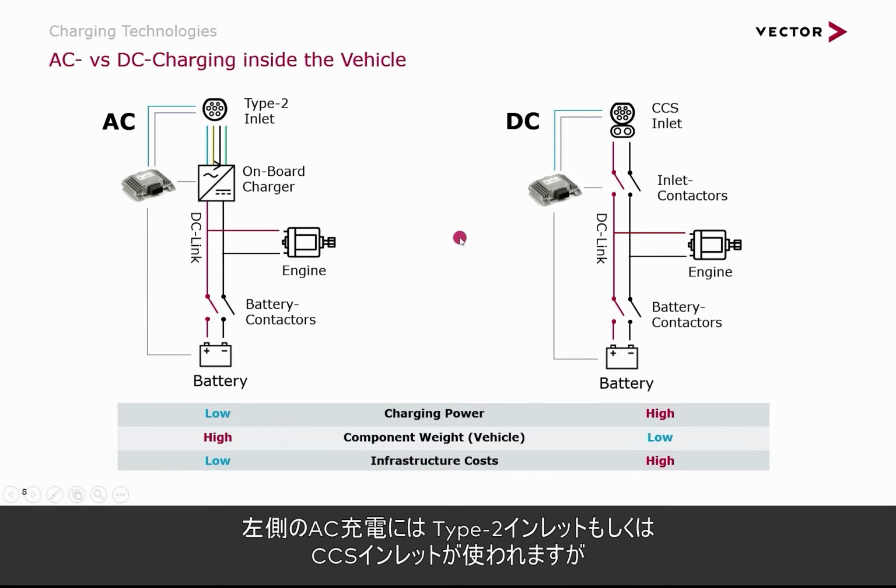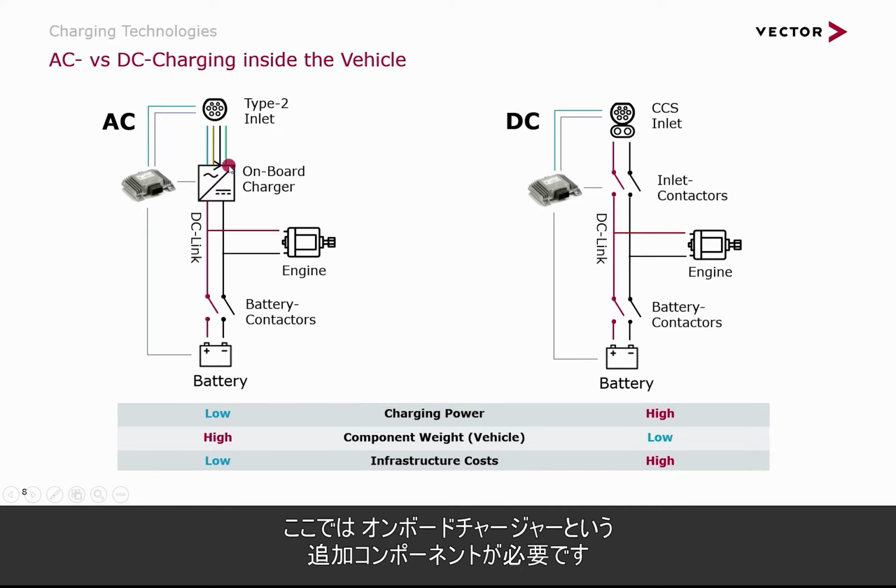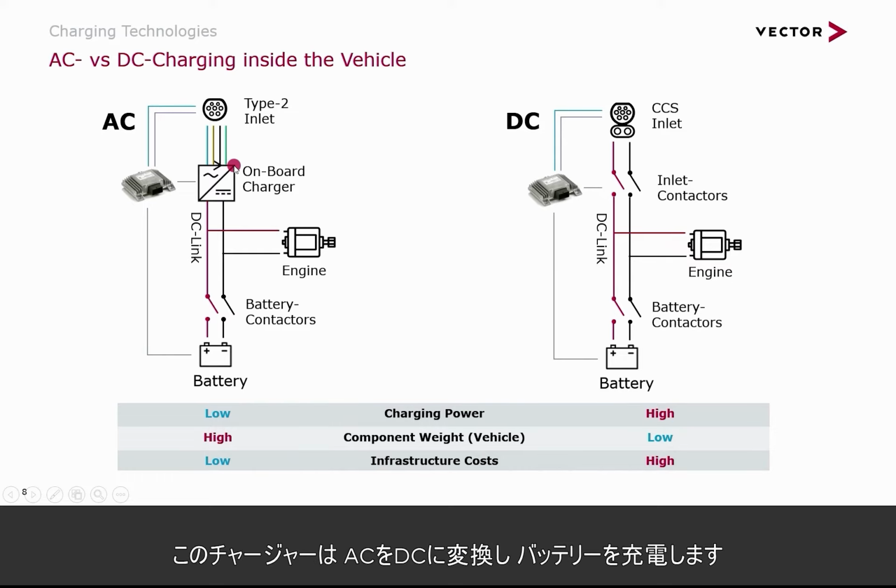On the left, for AC charging, you have the Type 2 inlet or the CCS inlet. But here an additional component is necessary. That's the onboard charger. And this converts AC into DC, which is then used to charge the battery.